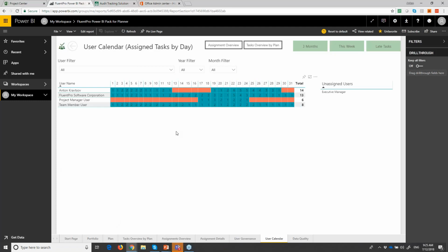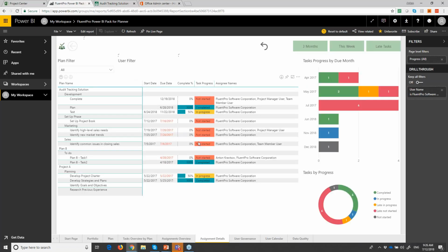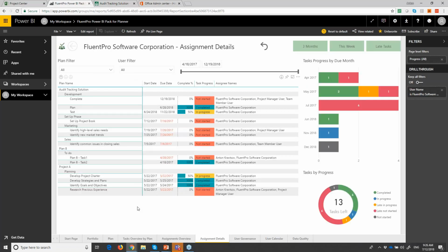User calendar, simply showing the number of tasks by date, and you can specify the window here, and it will show the load. You can specify months, year, and specify, for example, the specific user, and say, okay, let's show the year 2018, and let's see that for August. Do we have any? Yeah, one. Well, one task here. Again, I can drill down to the assignment details, and I can see all my assignments by that user that will be applied here, and I can see all that information.